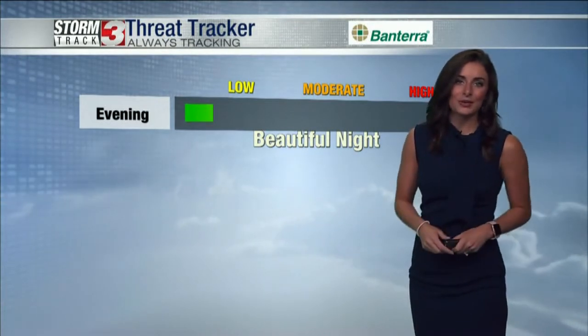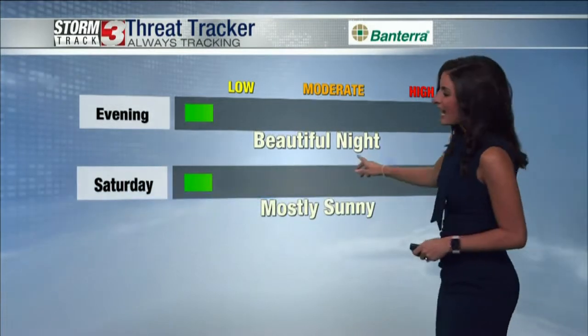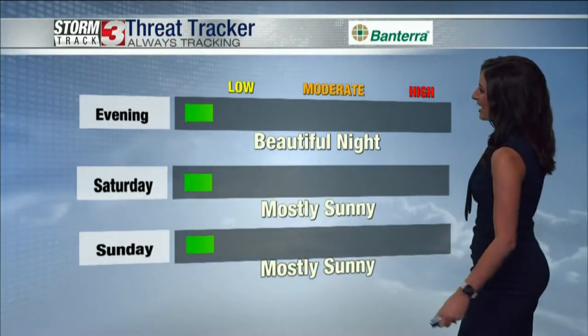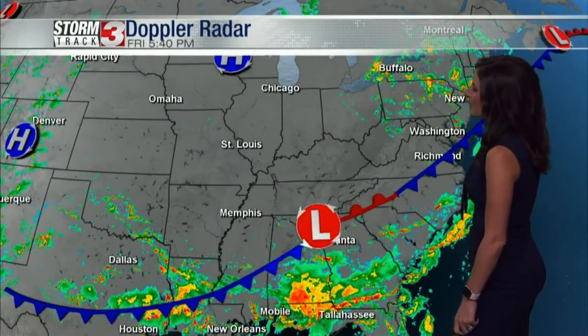Your threat tracker bar going to be staying nice and low, not only throughout this evening, but as we shift throughout the remainder of the weekend as well. Mostly sunny skies expected Saturday and into Sunday. So really great weather for the weekend.